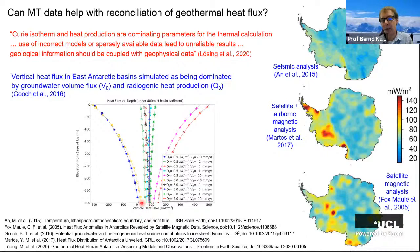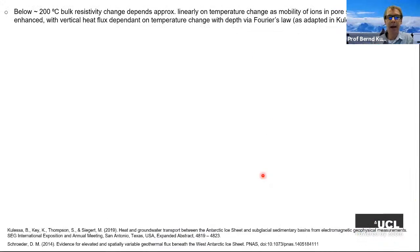But that's the simple modeling, or quite involved modeling, I should say, and it's pretty much guesswork without measurements. The question is, can we make better measurements than what we have over here? So if we look at this conceptually, then if we have a material that's below roughly 200 degrees Celsius, there's roughly a linear relationship between the bulk resistivity, which are the images that Chloe was showing us, and temperature. The higher the temperature is, the more excited effectively the ions in the groundwater will get, and the more they will start moving around.